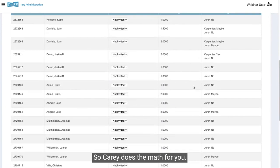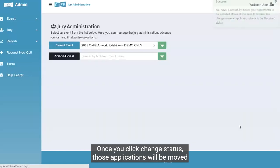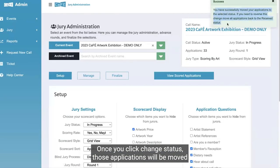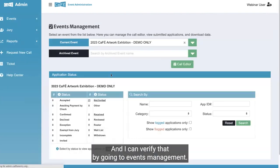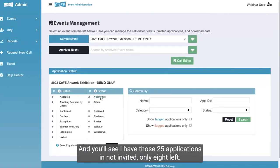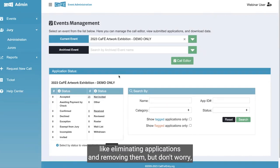So CaFÉ does the math for you, it puts it all on this list, and then you just click change status. Once you click change status, those applications will be moved to the not invited status, and I can verify that by going to events management, and you'll see I have those 25 applications in not invited. Only 8 were left.